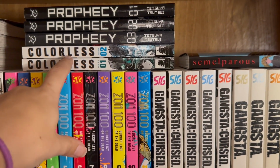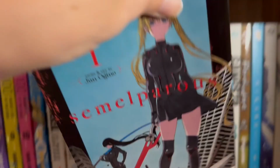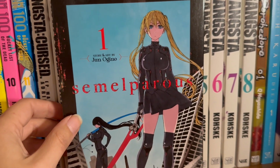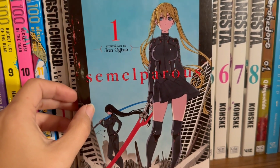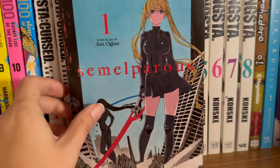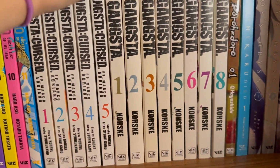And then we have Colorless, which is a darker dystopian, yeah. And then we have this interesting Semalparas. I don't know how you say it, but it's kind of a battle yuri. I enjoyed the first volume. It's a little bit heavy on the fan service. A lot of voluptuous ladies in this one as well, but I do want to continue reading more of this one.